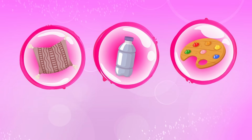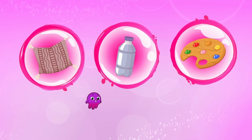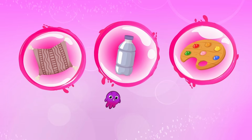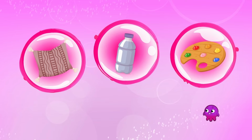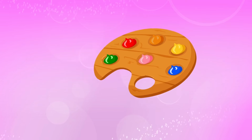Children, what does Groovy have to become to color the street? On a cushion? In a bottle? A paint palette? Yes, on a palette.